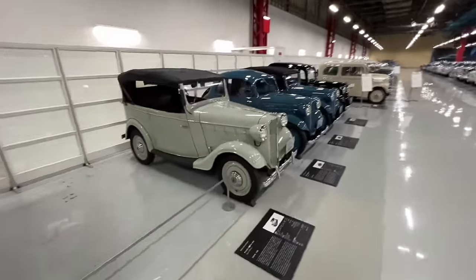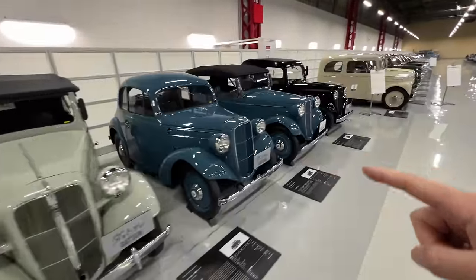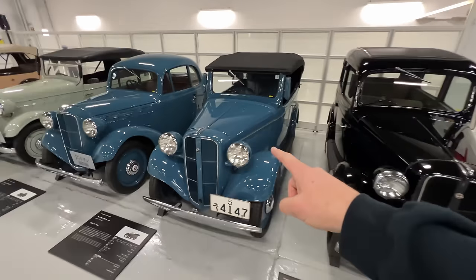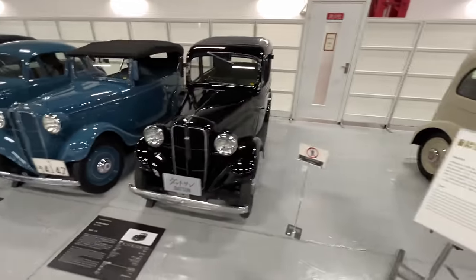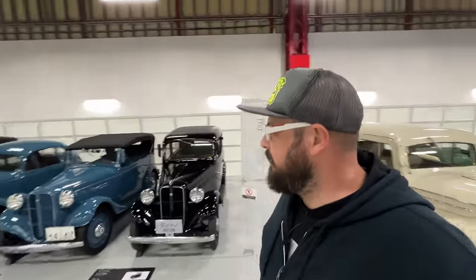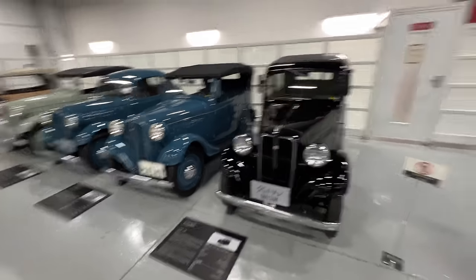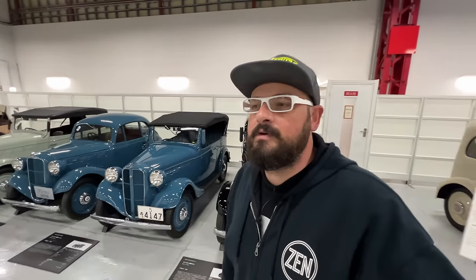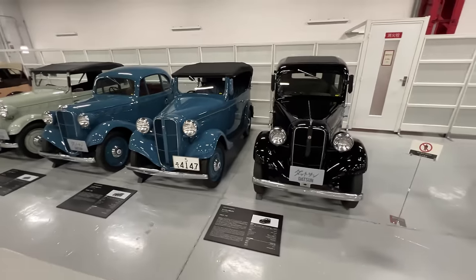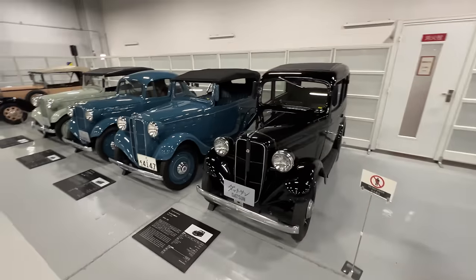And this is the whole entire lineup going right through the 30s up until the Datsun 17. As you can see here, the Phaeton version and then the hardtop version. So these are the cars that really started mobilizing Japan, giving slightly wealthier people the ability to get around and travel. These Datsun 17s were very well known for being economical, easy on gas and consumption. And of course they could fit five people easily, even though they're very small looking cars by today's standards.